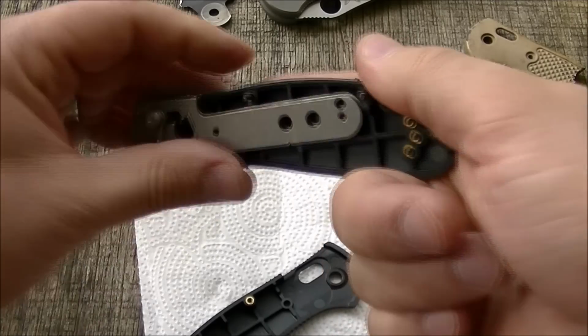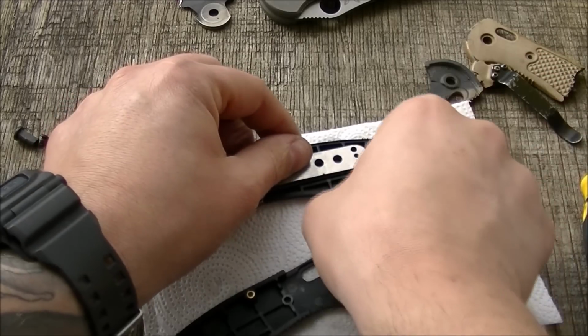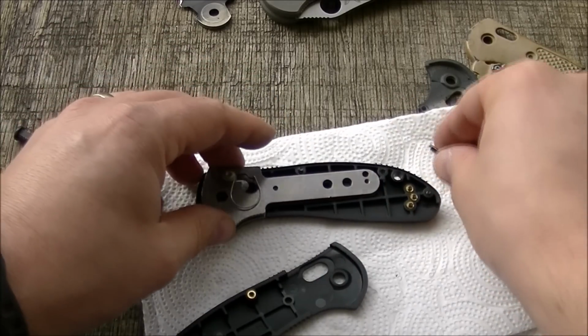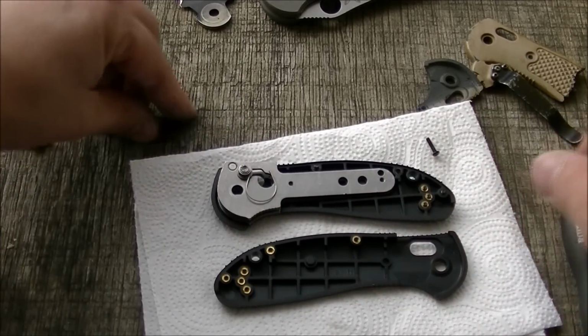Look at that. So, set this back down. Oh, lost a screw. Whatever. We'll thread that back in there when we get it together. So this is about ready. We're going to pull that to the side.